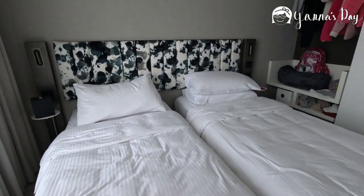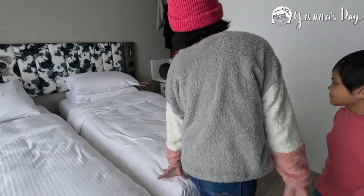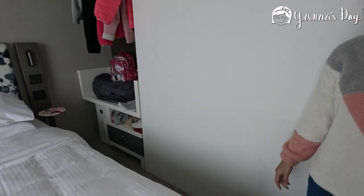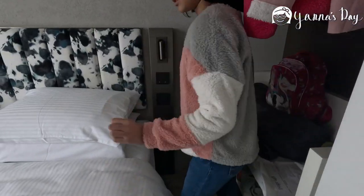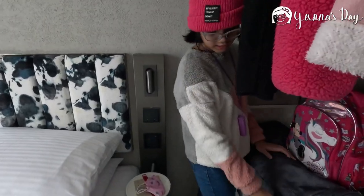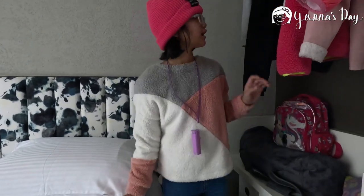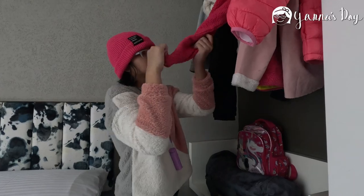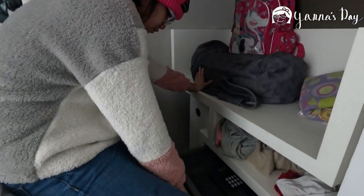Erin, which bed do you sleep on? This is Erin's bed. This is my bed. So here. This is Afiana's bed. This is my bed. So here's my mess because it's our closet. So here we have our bags, laundry bag, another laundry bag. We hang our clothes on the hangers. And there's a safe.